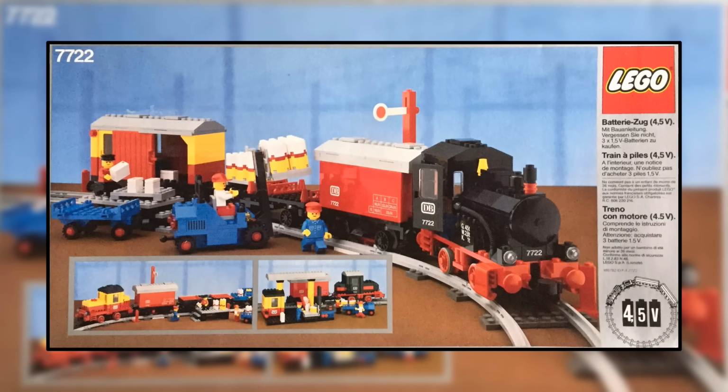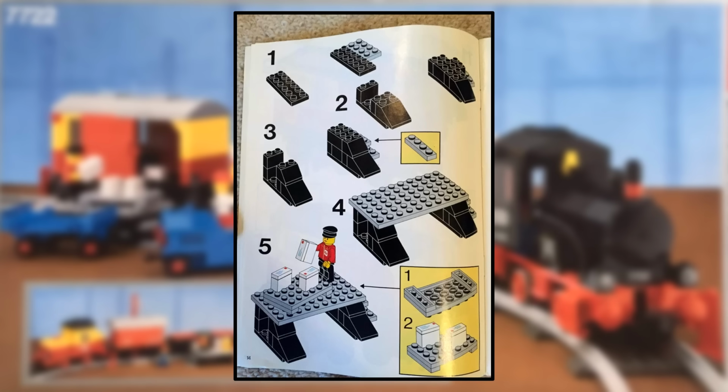This next set I just wanted to throw in real fast as we're on the topic of instructions. This set is the cargo train back from 1985, and I just wanted to highlight how confusing the instructions were back then. I mean, look at... you can't even follow really what's happening here, and then you get to the end and realize that you were building two different legs for this platform. But honestly, try and follow it with your eyes and how you would be building it. It's definitely not as streamlined as the instruction booklets we have nowadays.